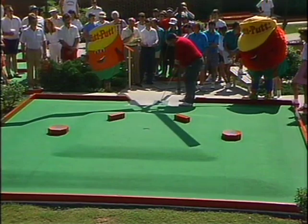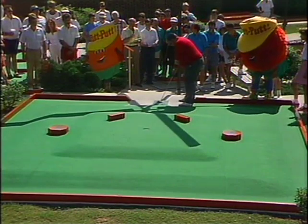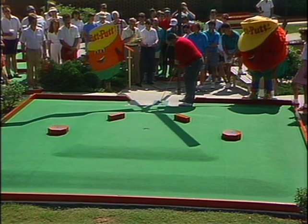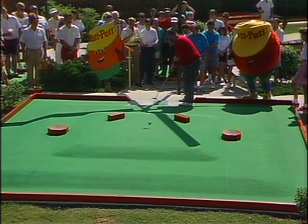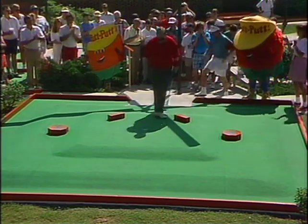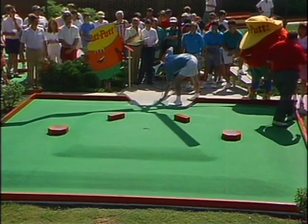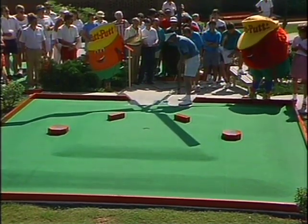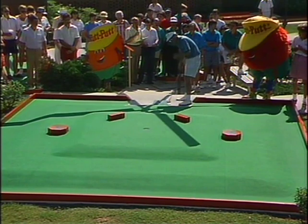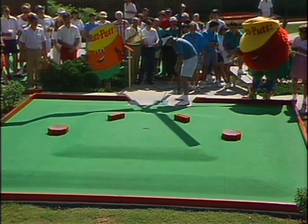Chris Conradi out of Dallas, Texas. Perfect. Picks up his ace, and Buster Ball is doing a little dance over there. Celebration of that ace. 1988 Texas State Amateur champ. And as we mentioned, Chris has been a pro only one year, but hanging right in there very well today.